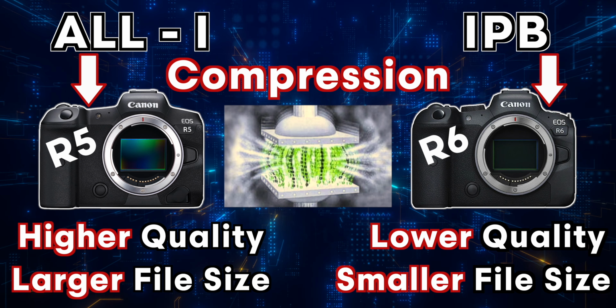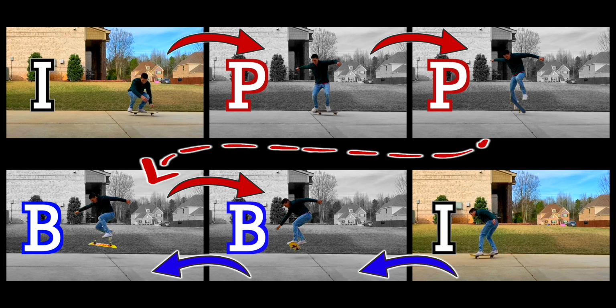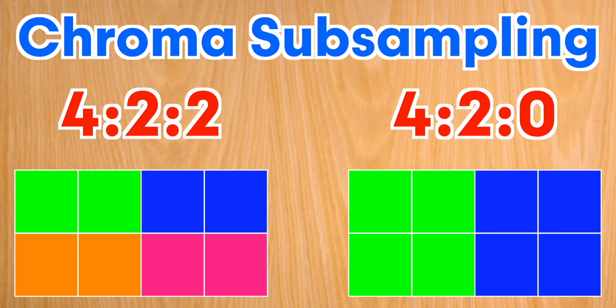I know that probably sounds a bit technical and confusing, but don't worry, I have other videos explaining how various types of compression affect your video quality, as well as more videos showing the effects of bit depth and color sampling on your video quality and your color grading capabilities in editing.